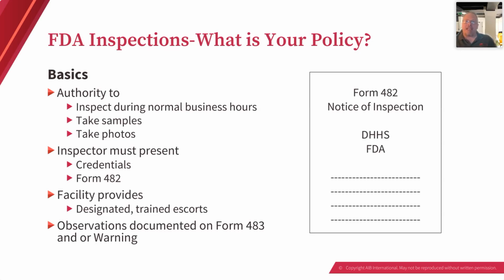You should be aware that FDA may take samples during an inspection, either for routine purposes or because of an issue. So you want to include in your policies and procedures what your facility is going to do if and when that happens. Also, FDA may take photos or want to take photos. So included in your policies and procedures should be what your facility's policy is. It does not matter what you do. There's no right or wrong answer on how you apply your processes in your facility, but you want to be prepared and have your people trained on what those requirements are.